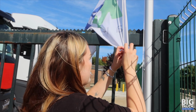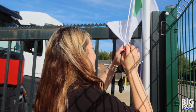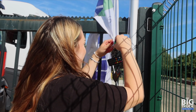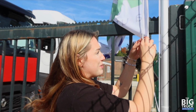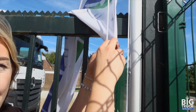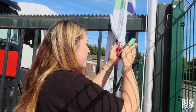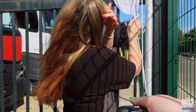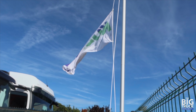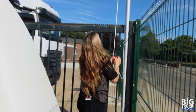I feel like we need to sabotage him at this point. Right, so this is a risk right now, it's on a clip. If I accidentally let it go, the flag might go flying. Yes! We've got the keys. The flag going up represents Millie and Ruby back in town.